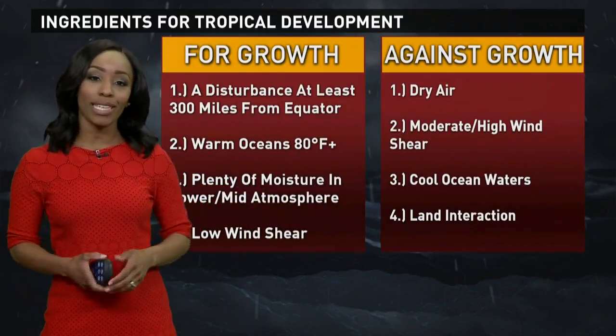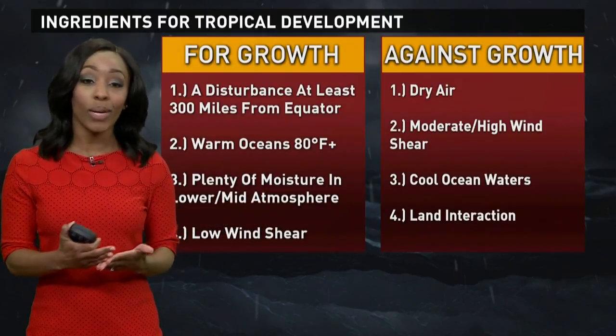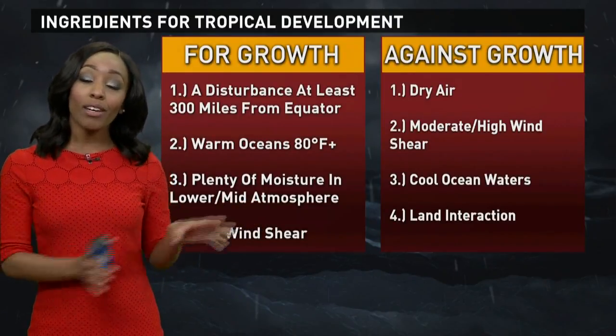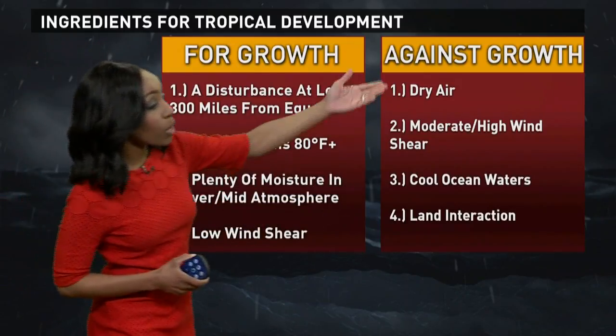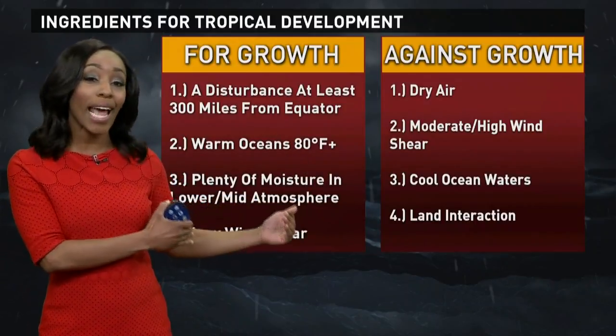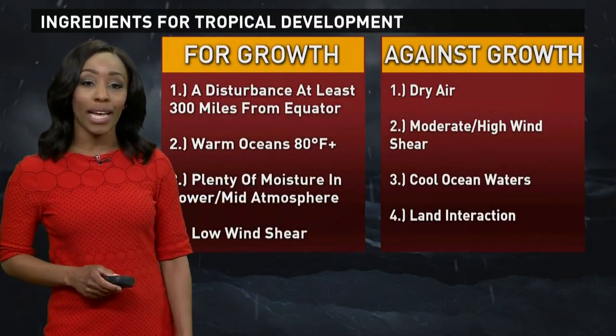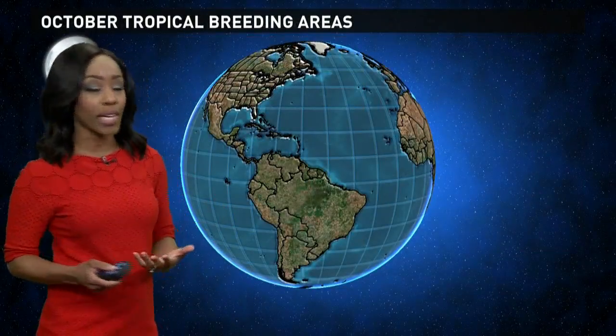That's what happened with Nate. The water temperatures in the Gulf of Mexico were 1, 2, 3 degrees above normal, and then it moved on land and it prohibited its growth. So it really worked against it growing and continuing to strengthen or even maintain itself as it moved over land. So as it continues to move to the north and east, it will continue to weaken.